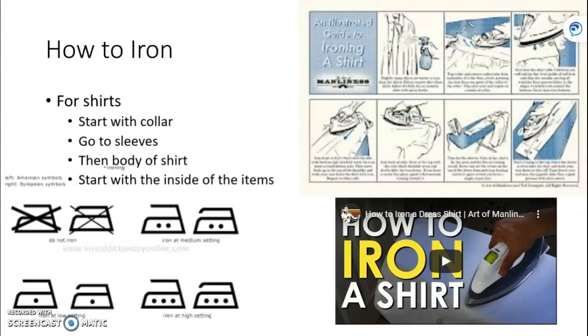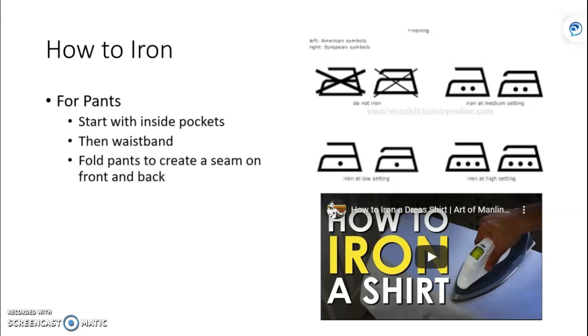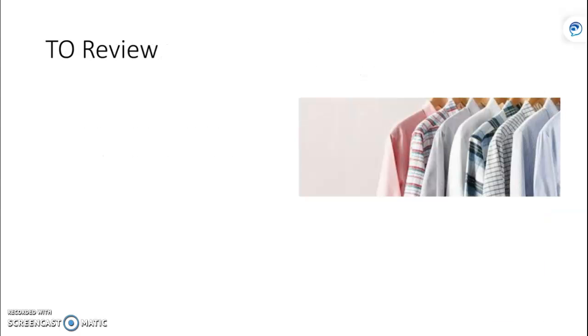For shirts, the guideline is to start with the collar and always go from the inside, and then you can go to the sleeves and then go to the body of the shirt. There's a video here on how to do it and a couple of guides. For pants, it says you want to start with the inside of your pockets. So turn them inside out and press those pockets down, and then go to your waistband, and then fold the pants in half so you're matching the seams, and then iron with long strokes.